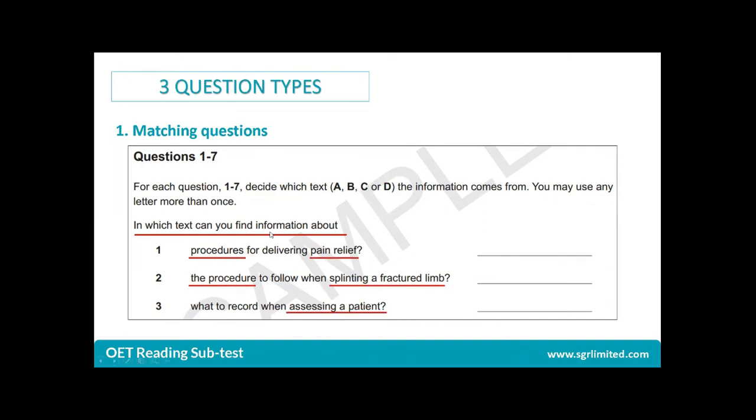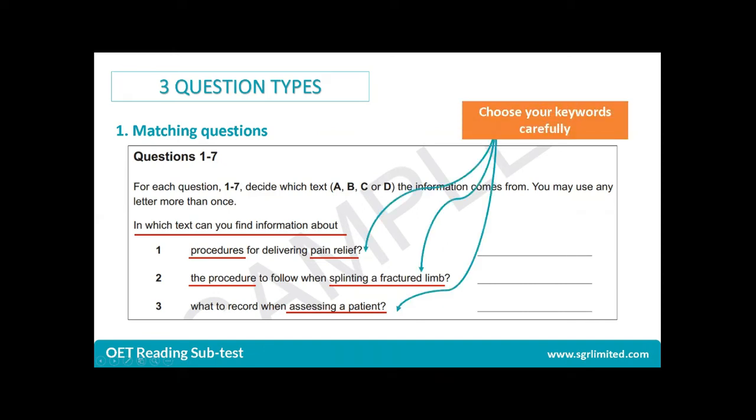So for number 1, I've chosen keyword 1 as procedure and keyword 2 as pain relief. And then on 2, another procedure, but this time around, it's for splinting a fractured limb. And for number 3, assessing and the word patient. Using your 2 keywords, you will then decide whether these words are hidden within text A, text B, text C, or text D. Okay, in order to find the answer for this one, we will have to practice summarization.